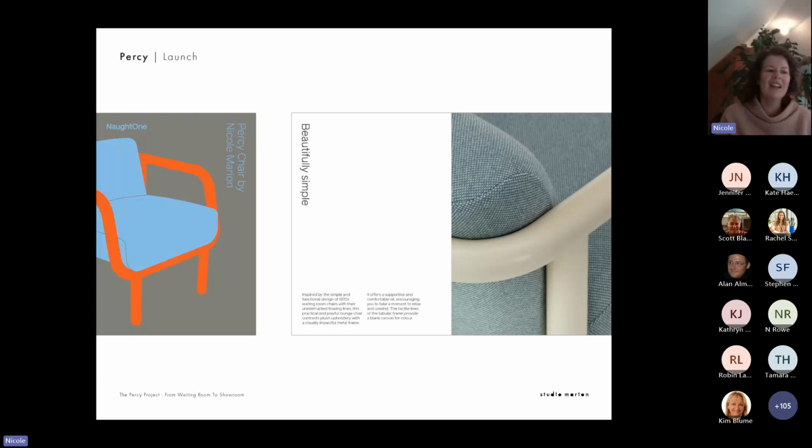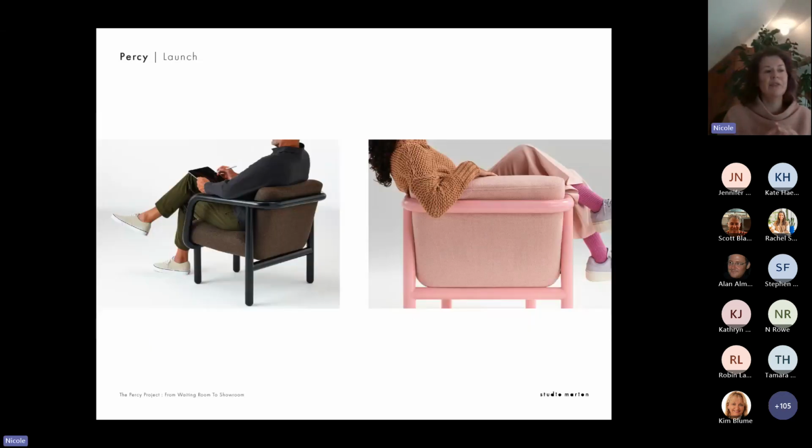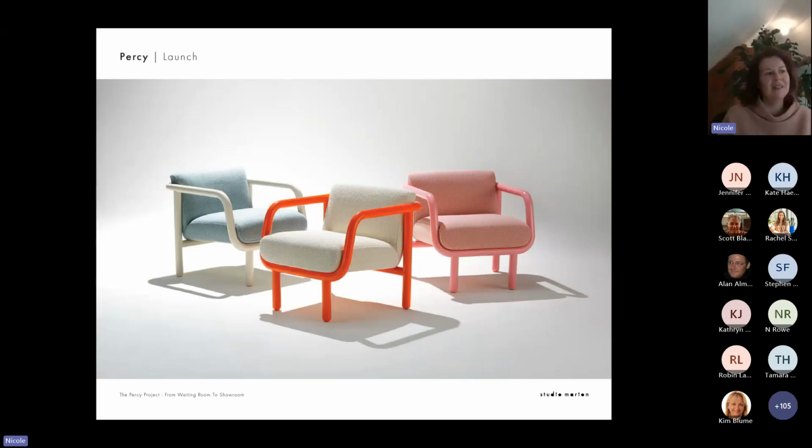And then for the launch, they prepared some really beautiful marketing materials. For all of their products, they have these beautiful little books that they create. And this is just a sample of the Percy book and some of the beautiful photography that was done for it in preparation for the launch, which I'm sure that some of you have already seen by now. And then this, one of my favorite photos as well, which Stephen has also shared with you.